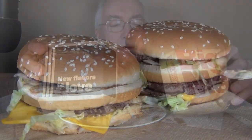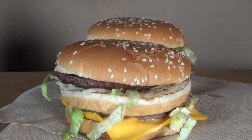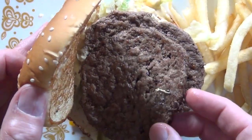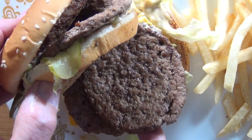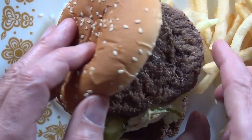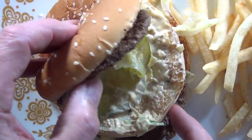So here's the difference in the packaging. The box is bigger, but I don't know if it's necessarily bigger in volume. They've got two patties on each level. So you can see the two patties on this level, and then two more patties here with the sauce. Well, it's all stuck with the cheese. There's pickles with the sauce on each level. Yep, so this is the double Big Mac.